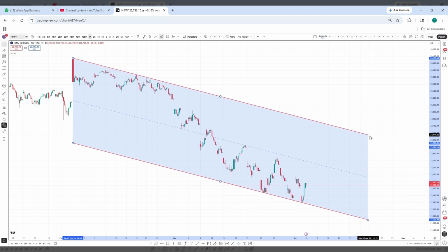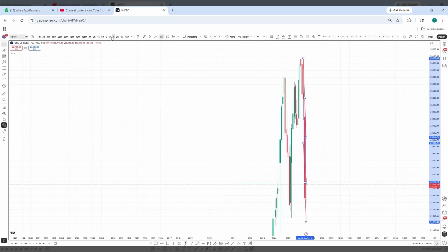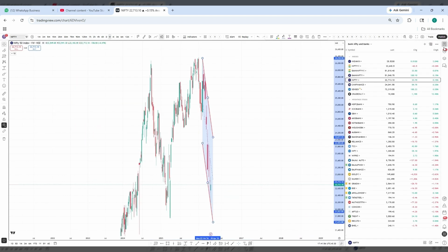Okay, this is what I am seeing in Nifty very soon, in the next 1 or 2 weeks max. And slowly we might see all-time high also. The all-time high is a little far away. Let's discuss after a week based on the price action. Okay, this is what I am seeing in Nifty. Now let's go back to Bank Nifty and see what we are seeing in Bank Nifty.